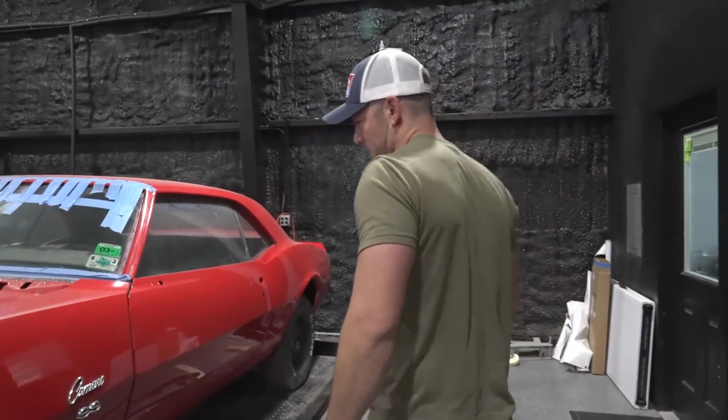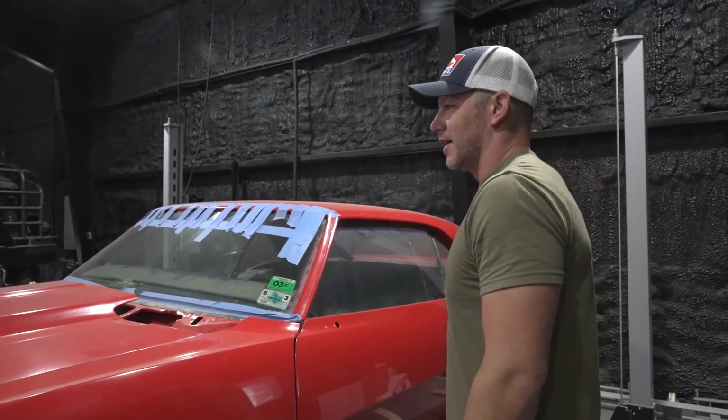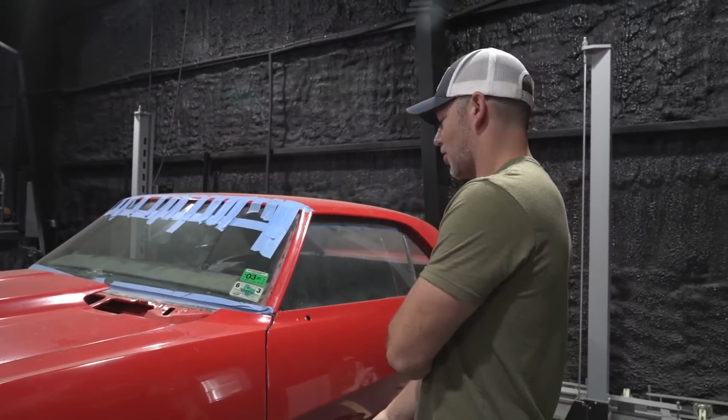Brandon needs this car. Oh shoot, the hood. We should take the hood off. He needs this car at his shop and all the junk that comes with it. So we're gonna load her up and try to not lose any parts on the way there.